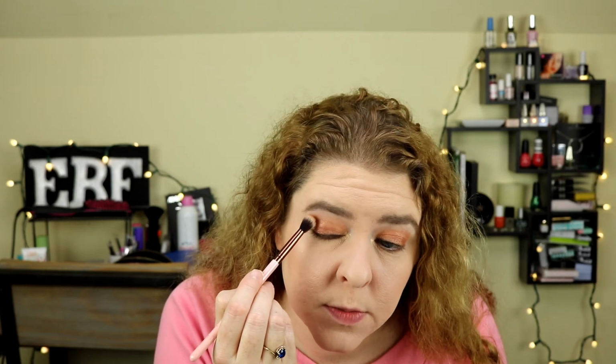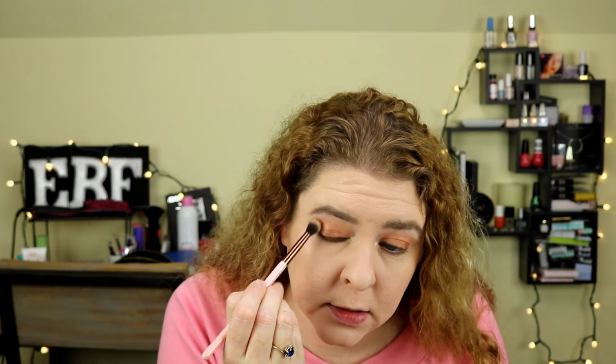All right, I'm going to actually go in with my blending brush. This is a tapered blending, and I'm going to put a little bit of that Rustic shade. I'm going to tap it off on the back of my hand. I'm just going to put a little bit on the outer corner here, just to tie the shading in to that lower lash line, so that it's a similar shade. So I know it's going to mattify that outer corner a little bit, and I'm okay with that.